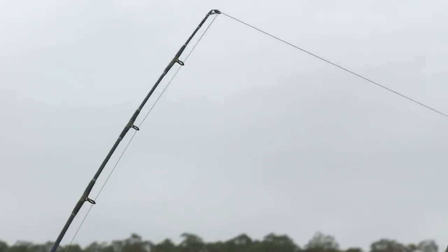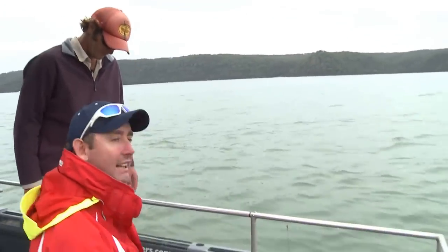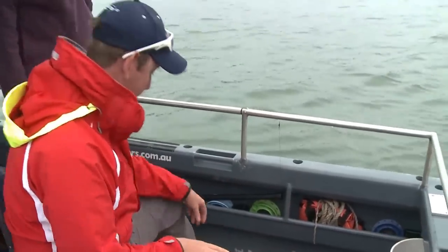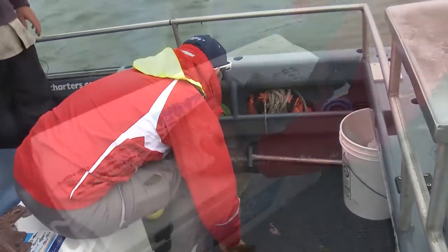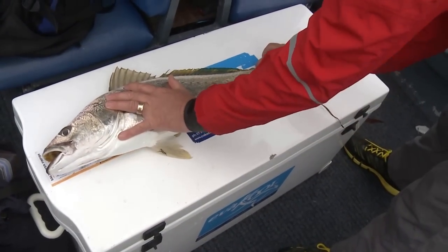Well, there you go. We're just getting a couple little touches, and I thought it was just maybe a brim pecking it, you know, you get the brim or the tail having a go of it, and it just went bang, went straight down. So it kind of took me by surprise. But we got a dewey, mate. Dewey on board, a little bit bigger. He's probably close to a keeper. He is. Just.